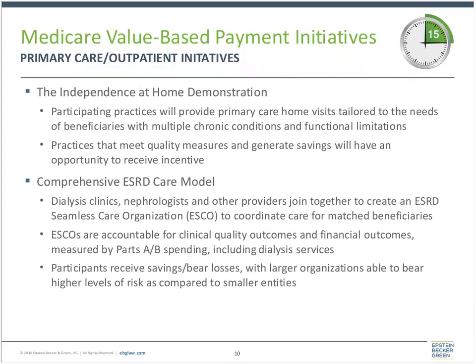Thank you. So Independence at Home is tailored to chronically ill Medicare beneficiaries. Participating practices are going to give home visits, tailored to meet the needs of individuals with multiple chronic conditions and functional limitations. Again, there are quality measures to meet and hope to generate savings, and they can get an incentive based on the savings and meeting the quality measures. So it's going to test whether home-based care can reduce the need for hospitalization, improve patient and caregiver satisfaction, and lead to better health and lower costs for Medicare.